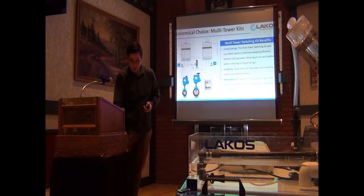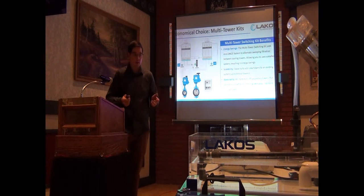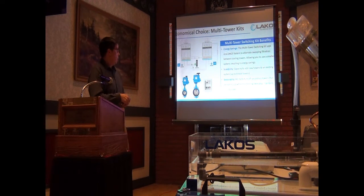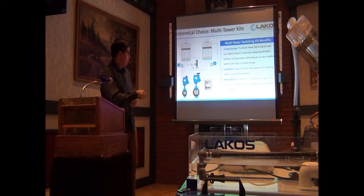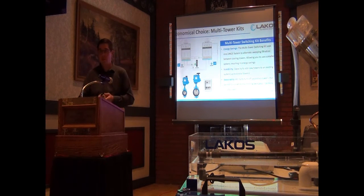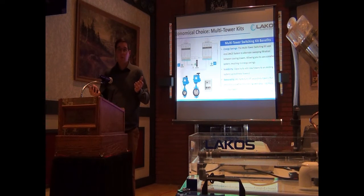If you have multiple cooling towers in your system, we do have economical solutions. So in order to save a little bit of money, we can provide one cooling tower filtration skid along with diverting valves, which are shown here in the diagram. And what this system will do is actually, through the programmable controller, filter out cooling tower 1 and cooling tower 2, or A and B, however you have them designated, in certain intervals.